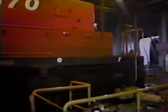When a locomotive needs its wheels trued, it comes here. This machine can true the wheels while they're still on the engine, saving hours of time that otherwise would be needed to remove and take apart the trucks.